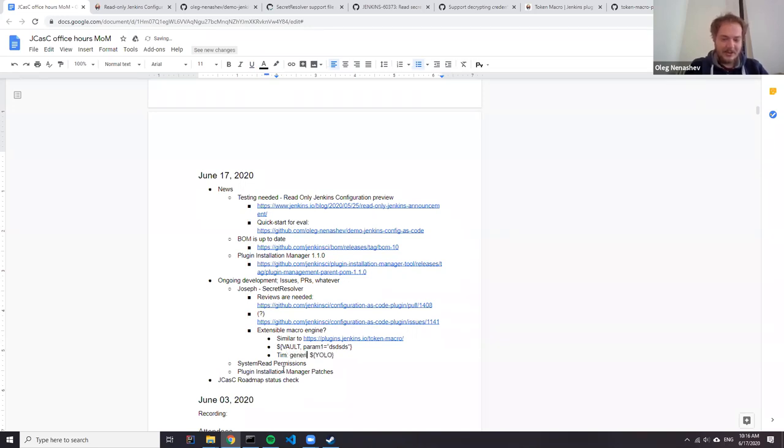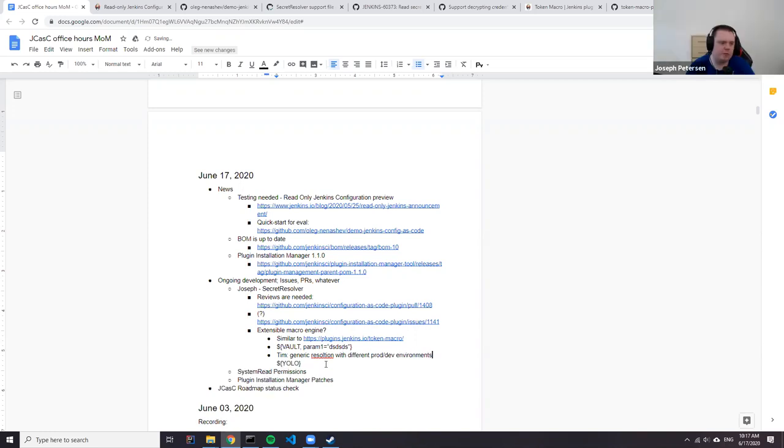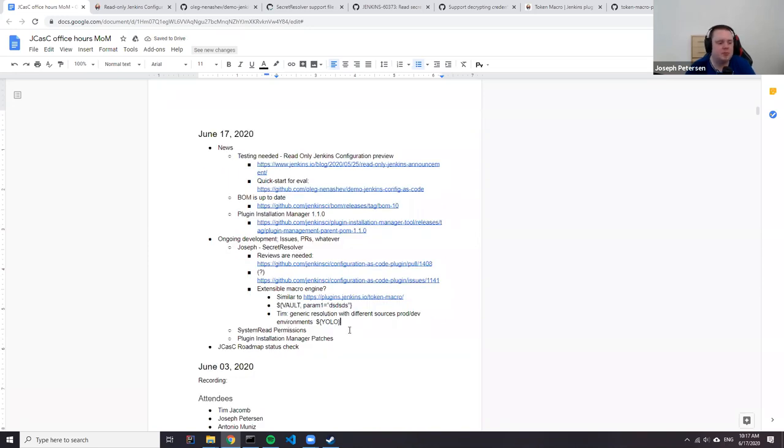Basically, generic resolution is different in prod and dev environments. We've definitely been using that for our use case as well. We use it as well. In our case, we have a Docker compose that just has the environment variables loaded in, and then off you go.